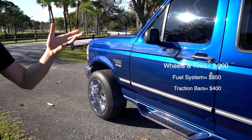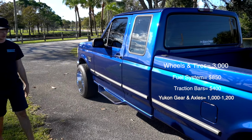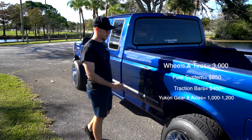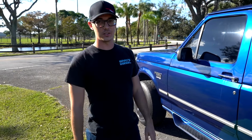The rear end stuff, I have all Yukon gear and axle stuff in the rear end, and a Banks stiffy cover. All that comes out to about $1,000 or $1,200 with fluid. As you guys can see, the price of this stuff starts to really go up when it comes to building these. That's why some people kind of turn their nose up. But if you want anything to go fast, you're going to have to spend some money. Let's pop the hood and talk about the engine.